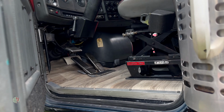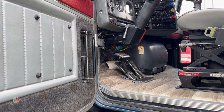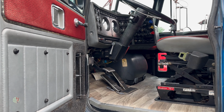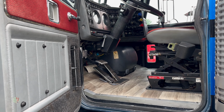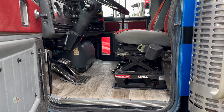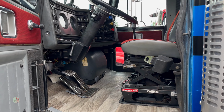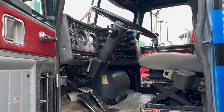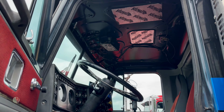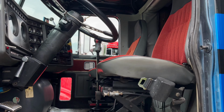Let's take a look inside. So what was the interior like when you got it? The interior was good. The floor was carpet and had lived its life, and the headliner was full of mice from sitting for so long. So that's on the list to do someday. Other than that, the seats were in great condition. The dash is in good condition.